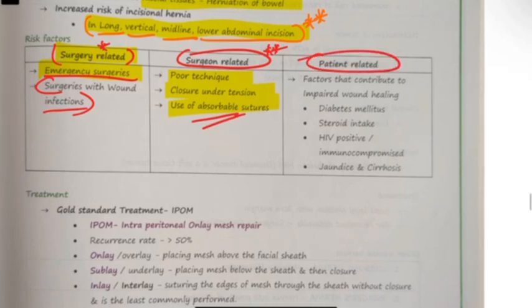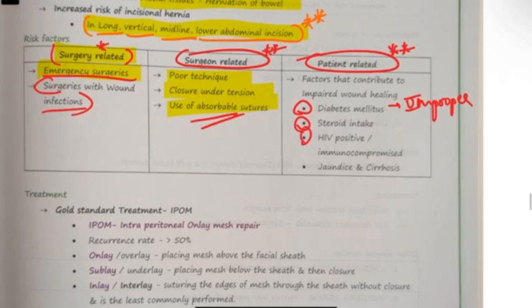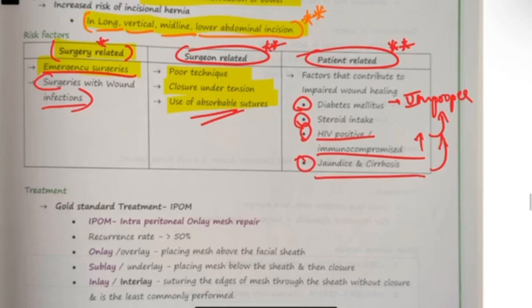Patient factors, this is most common in our country, because if there is uncontrolled diabetes, there will be improper healing. Other than that, steroid intake, HIV positive, again an immunocompromised state, will lead to increased infections, and that will lead to improper healing. Similarly, jaundice and cirrhosis can all lead to improper healing. So if there are associated risk factors, then it can lead to incisional hernia.